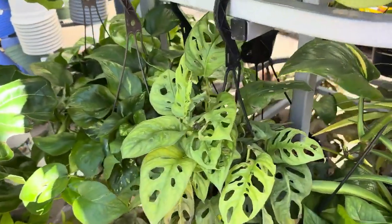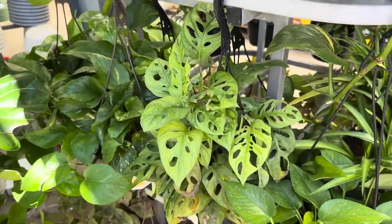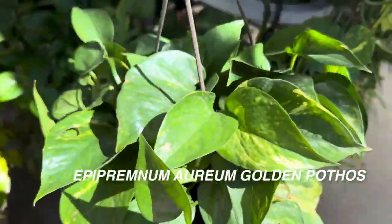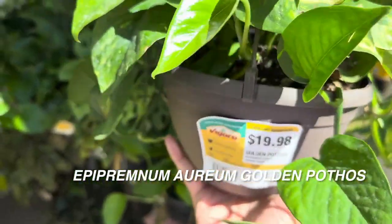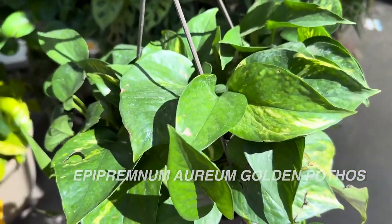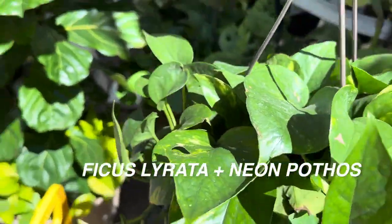Right over here, we've got another hanging basket full of some Monstera adansonii, and who could forget looking at a hanging basket of Epipremnum aureum golden pothos for $19.98. One of the easiest house plants you can possibly take care of.